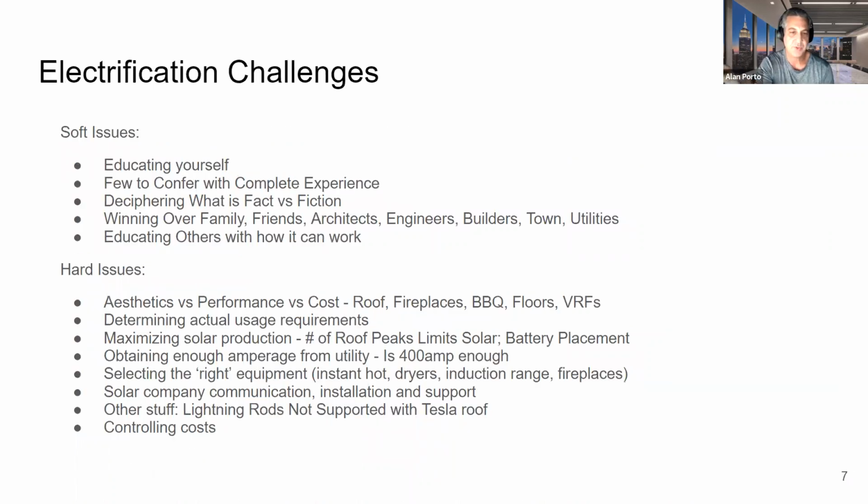So to continue, selecting the right equipment, communications, installation, support. I've learned that lightning rods are not supported with a Tesla roof. Controlling my costs overall has been a concern because everyone has different price points for doing some of the work, right? And just talking to my builders, a lot of the builders, they don't converse. My architect didn't want to work on the HVAC as part of the work. I go to the builder, they're like, well, we usually don't deal with the architect until we build the house, and then it's site on spec with installation, which is another problem with the HVAC.